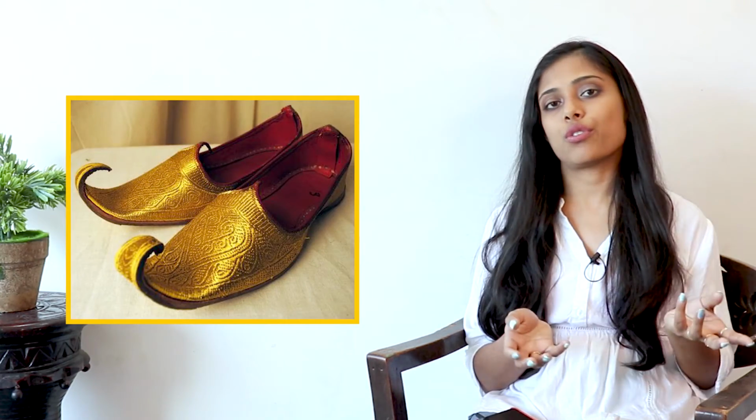As I mentioned, this would be something which would add a little more detail to your simple look of your wedding or Sangeet look. And apart from this, you can also go with ethnic wear footwear, which are mojeris or juttis, which are embroidered or just in a simple gold or maroon detail format.